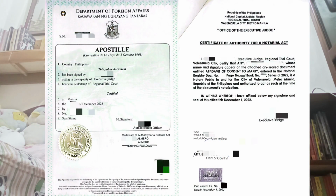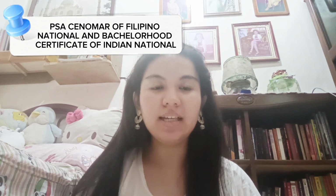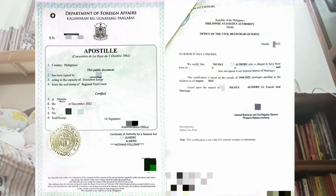So this is how it looks like. I will show you here on the screen. Okay, so this is how it looks like for the original affidavit of singleness together with the CANA and the apostillation from the DFA. So the next requirement, or the fifth requirement, is the PSA CENOMAR of the Filipino national.